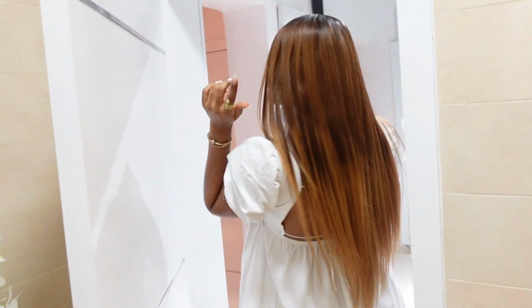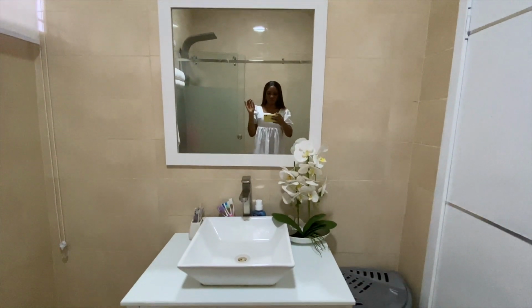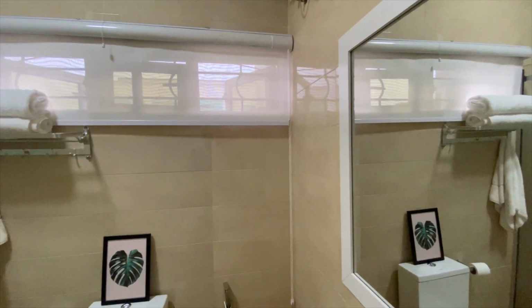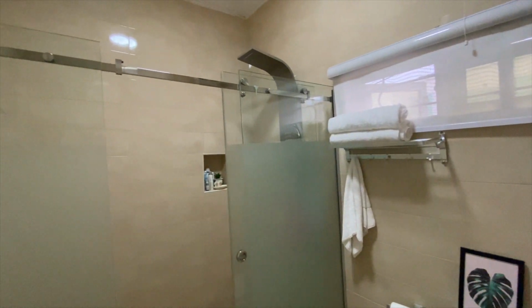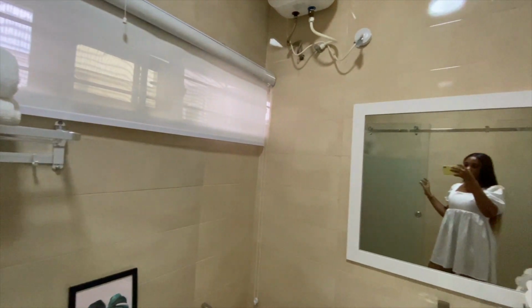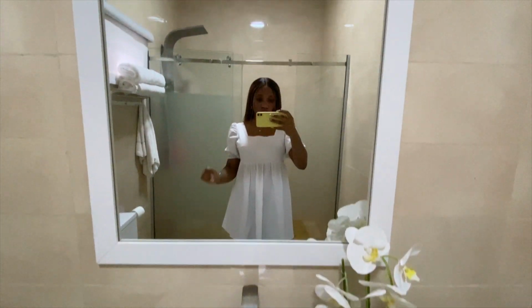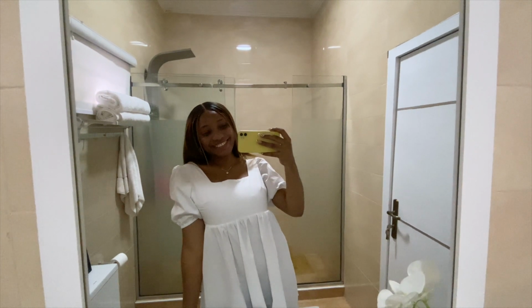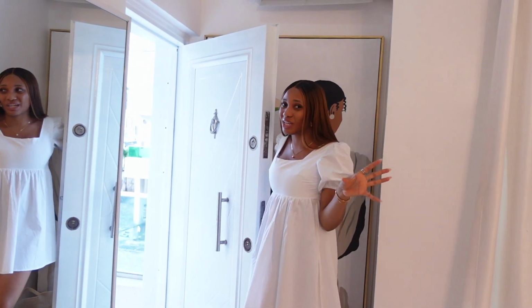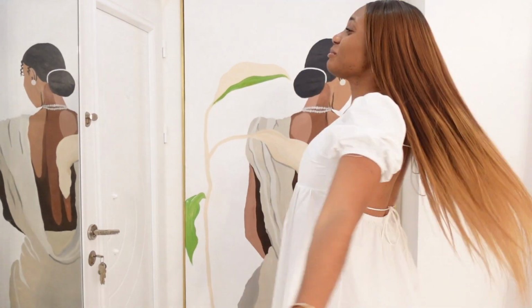So let's go. So yeah, that's where this door leads to. So this brings us to the end of this room tour.